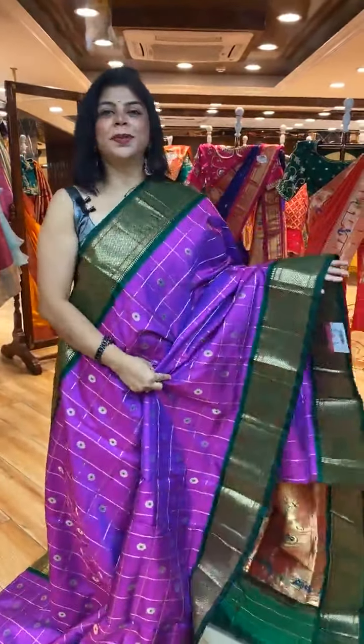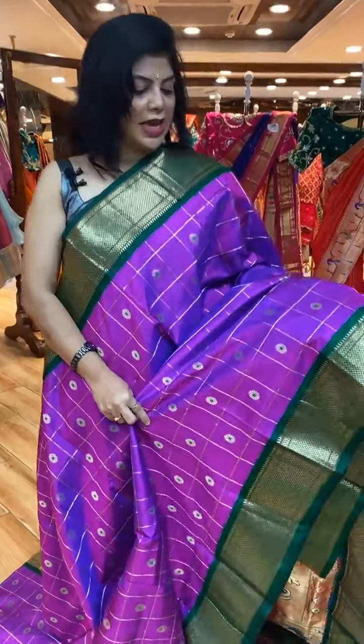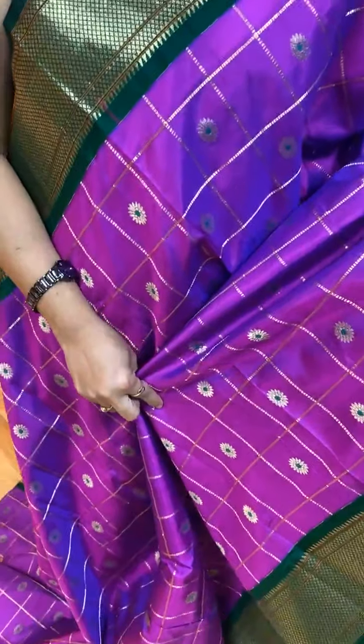Next saree. Purplish, purple with green combination. All over zari checks, and florals highlighted with meena.